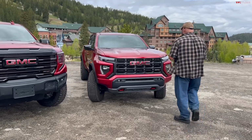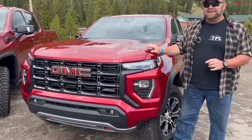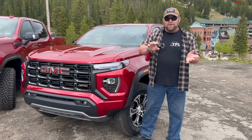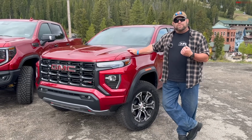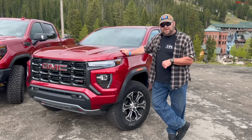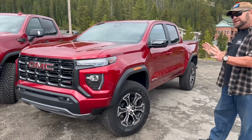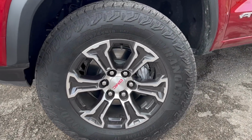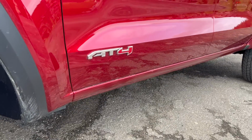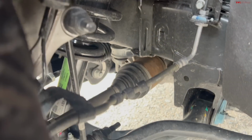Now, first of all, this comes with the high output 4-cylinder turbocharged engine that is in all mid-size GM vehicles as of now. But once again, it's the high output version of it because there's several different versions. So this one puts out 310 horsepower and 430 pound-feet of torque. It's hooked up to an 8-speed automatic transmission. And it is the AT4, so it is off-road capable. It has around 9 inches of ground clearance, and there are some skid plates underneath, and it does have an off-road suspension. But you can go up a level to the AT4X, but that is obviously more expensive.